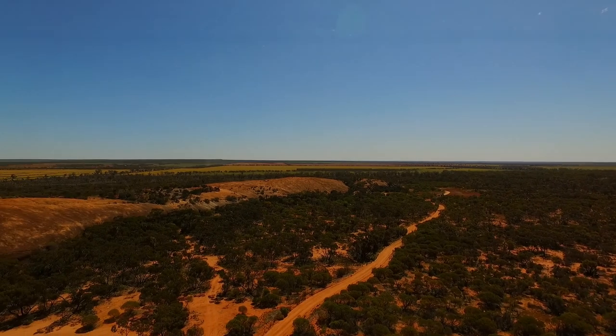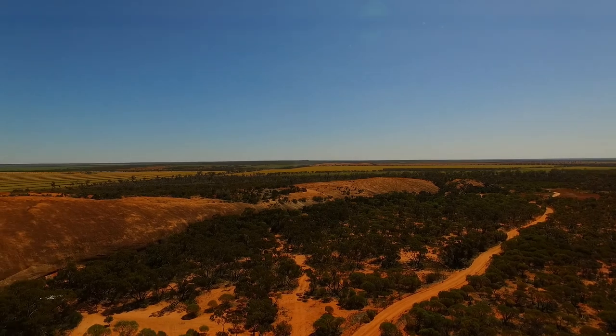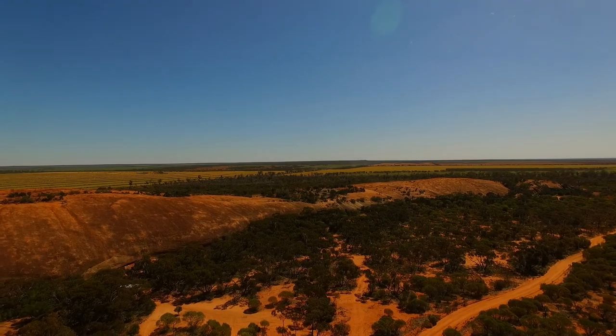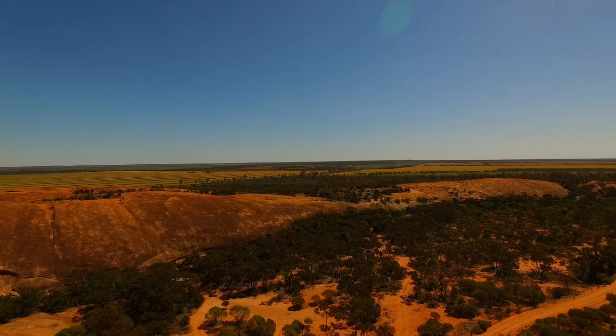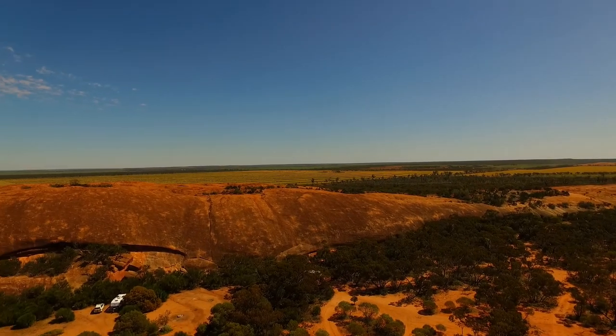Just 20 kilometres west of Elachbutting is Bonnie Rock, where you will find, not a rock, but some excellent toilets and even a shower provided by the local shire. Word is that there's a Wi-Fi hotspot there too.